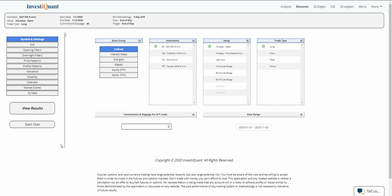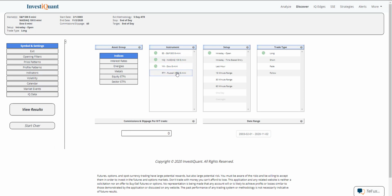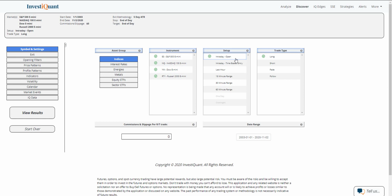I figured this morning we'd take a look at what has happened historically on the first trading day of the month when you gap up in a similar environment. So let's go ahead and set that up and discover. We will look at all four instruments here. Setup is going to be based upon entering the market at 9:30 a.m. Eastern Time and exiting at the close, 4:15 p.m. Eastern Time. It'll be set up as a long trade.